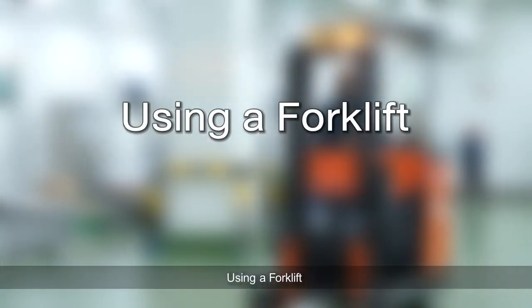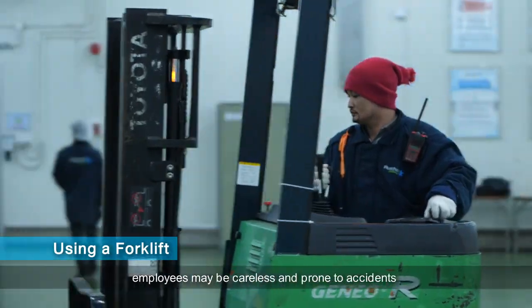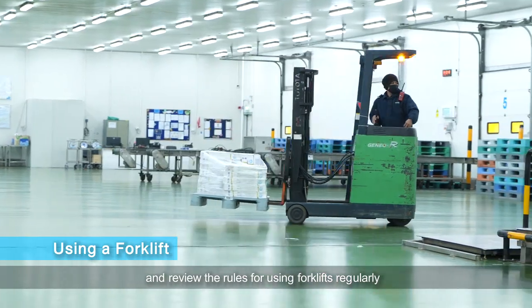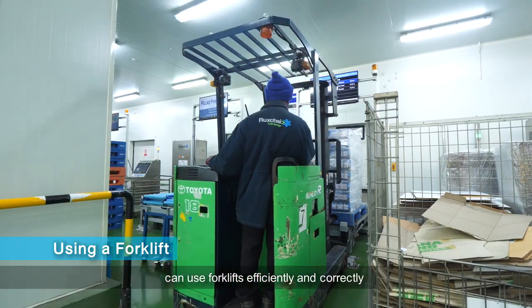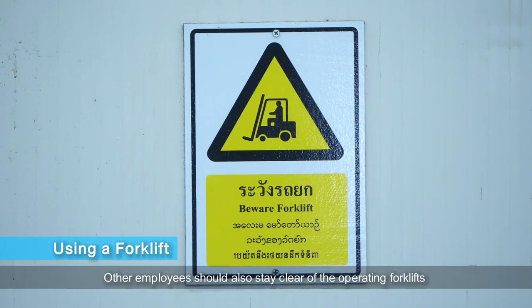Using a forklift. Since forklifts are easy to use and move quickly, employees may be careless and prone to accidents. Therefore, it is necessary to train employees and review the rules for using forklifts regularly to ensure that all employees who are responsible for driving can use forklifts efficiently and correctly. Other employees should also stay clear of the operating forklifts.